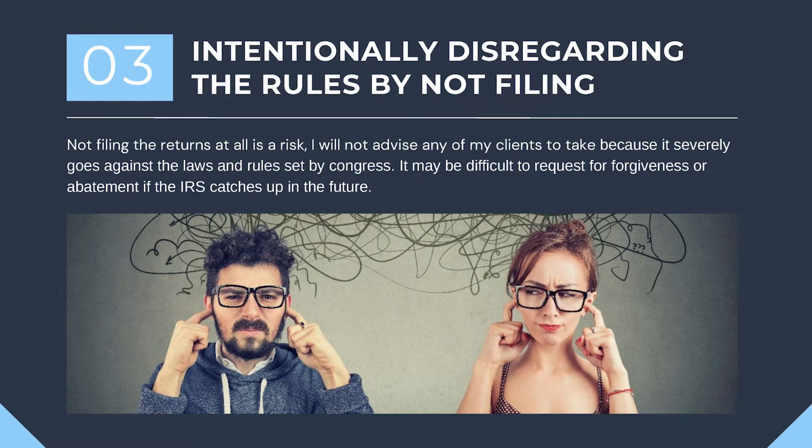One way they could also catch up in the future is if you already have a filing history and then you missed one year's filing, they may ask themselves questions about why you filed the other years, and then the following year we're not getting any forms from you. So that could also be another reason.